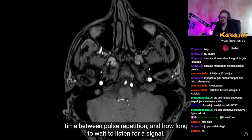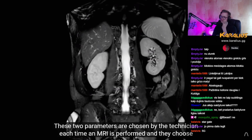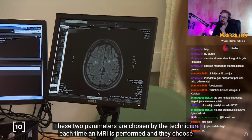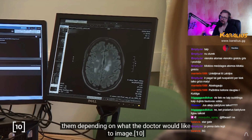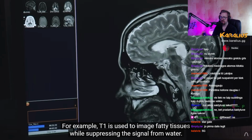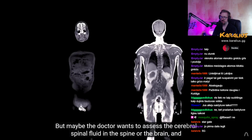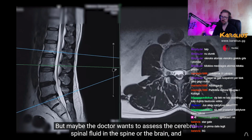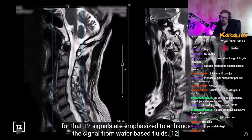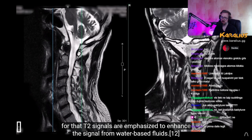The time between pulse repetition and how long to wait to listen for a signal. These two parameters are chosen by the technician each time an MRI is performed, and they choose them depending on what the doctor would like to image. For example, T1 is used to image fatty tissues while suppressing the signal from water. But maybe the doctor wants to assess the cerebral spinal fluid in the spine or the brain, and for that, T2 signals are emphasized to enhance the signal from water-based fluids.